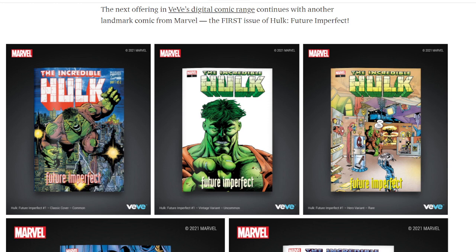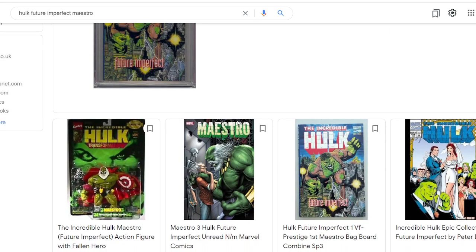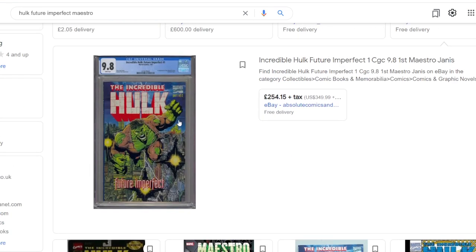Now, yes, you can't judge the value of the NFT of the comic based off the value of the physical, but a lot of people do that. And whether we think that's the right way or not doesn't matter, because people are doing that, and that's what's driving heavy demand. So the first ever Marvel comic, the physical of it is quite valuable, and we can see on VeVe it's the most valuable version.